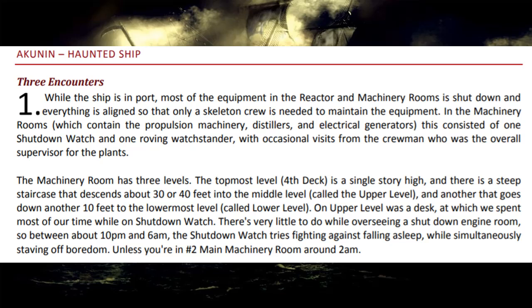There's very little to do while overseeing a shutdown engine room, so between about 10 p.m. and 6 a.m., the shutdown watch tries fighting against falling asleep, while simultaneously staving off boredom. Unless you're in number 2 main machinery room around 2 a.m.